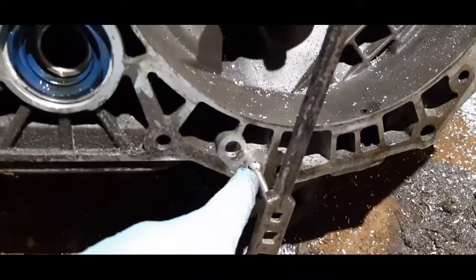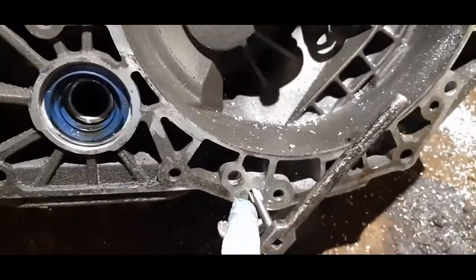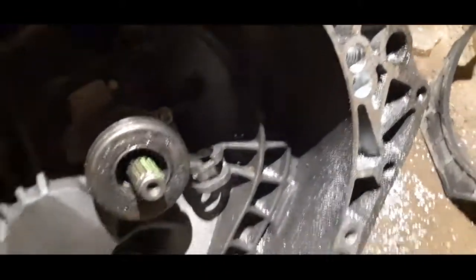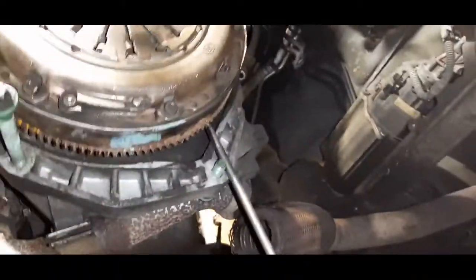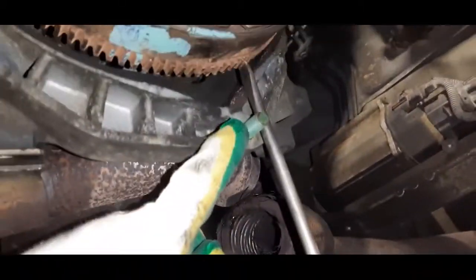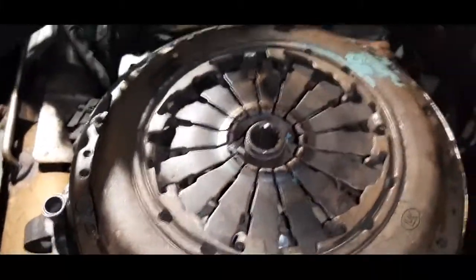Little forgot that I need to do new thread for bolt. So what I did? This, and this. So I put back the clutch. This is on center. Like this. And all bolts are closed with 17 Newton meters. Bolts by flywheel, these bolts are smaller.